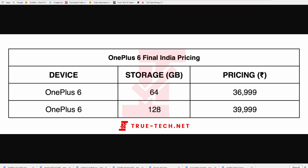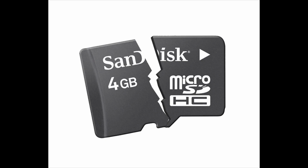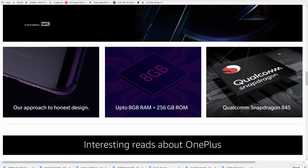The smartphone will come in three variants: a 6GB RAM 64GB storage, a 6GB RAM 128GB storage, and the high-end variant will come with a whopping 8GB RAM and 256GB storage. The smartphone won't have support for an external memory card, as it never did. The 8GB 256GB variant is confirmed by OnePlus and is listed on Amazon, so do check it out.